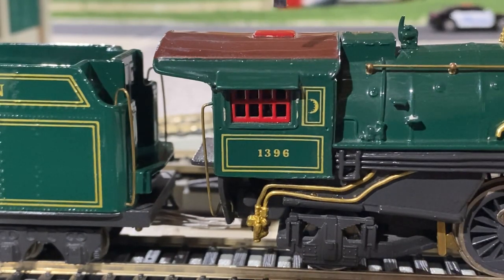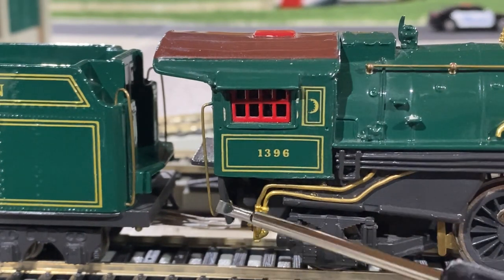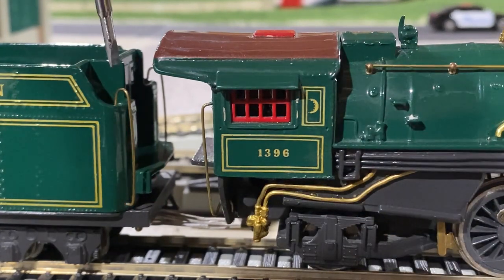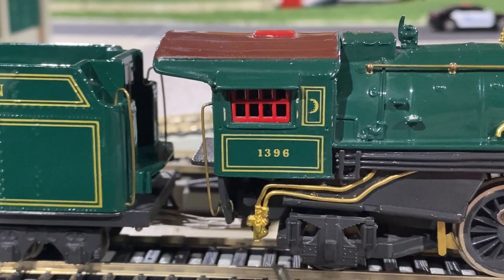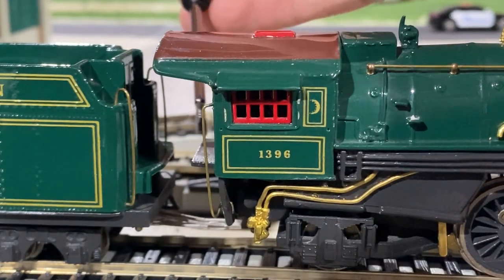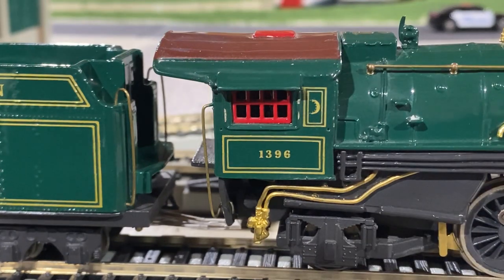Up here we have the roof. The roof is painted almost a red-orange. It's a very dark red, almost a maroon. And then we have a simulated cab roof vent, which does not open, which is honestly to be expected at this point. We have more grab irons over here on this side on the cab, and more grab irons here on the front of the tender. We have a small representation of a drop plate here, the tongue. It doesn't move, it just stays there.